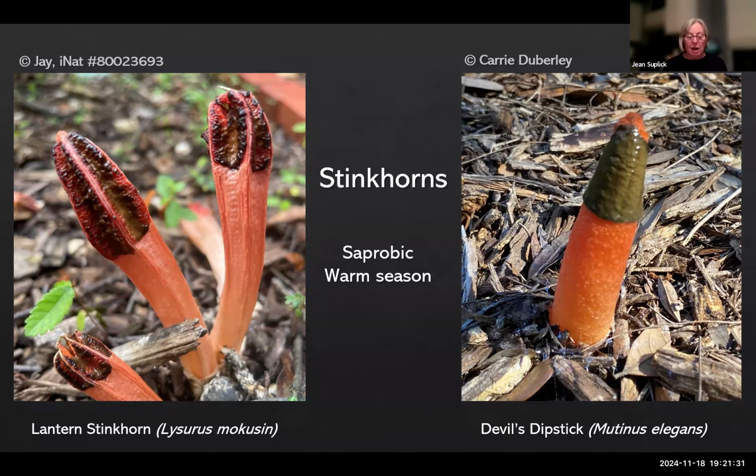They are truly stinky. Some part of the fruiting body at some stage of the development will be covered with the foul smelling slime, like you see on the devil's dipstick on the right. That one's pretty fresh. And that slime has a reason. It puts us off. It smells, sometimes it just smells awful. Sometimes people think it smells like dung.